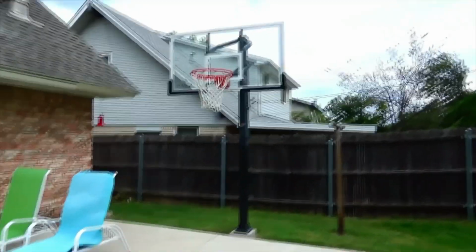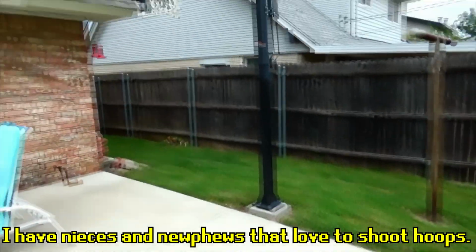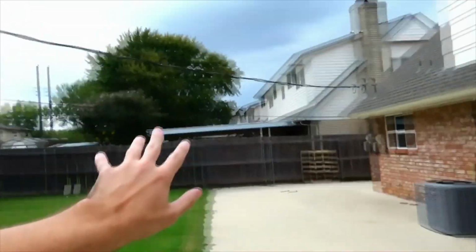This basketball goal is pretty cool, but the issue is that it's concreted into the ground, and I want to get an overhead awning. That's why it's not so hot out here in the summer. But I'll have to move this somewhere over there, and I know that awning's gonna cost me a bunch.